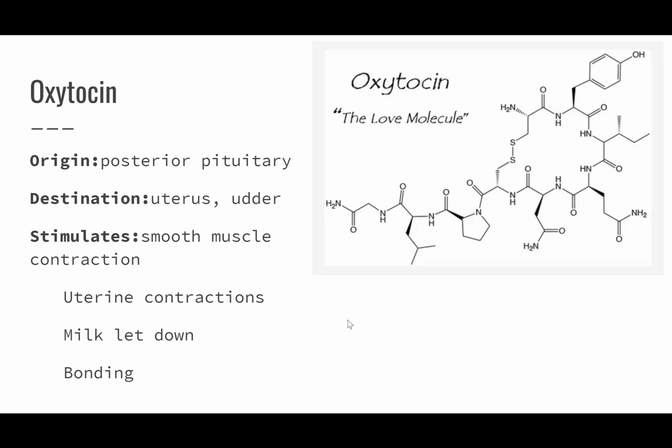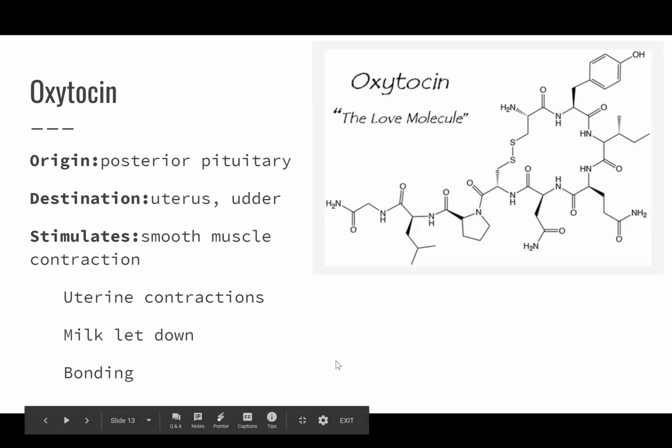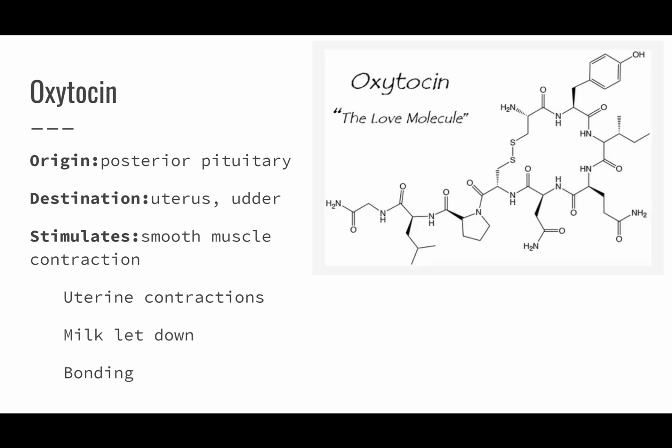Oxytocin is responsible for actually releasing the milk. It's from the posterior pituitary, and it goes to the uterus and the udder, and it's responsible for smooth muscle contraction. When the mare is pregnant and she's about to give birth, she's going to start producing a lot of oxytocin. It's going to cause her uterus to contract with really strong contractions to get the baby out. At the same time, it's going to be causing contractions within the mare's udder to result in milk letdown so that the baby's actually able to nurse. It's also responsible for bonding, calling it the love molecule, I guess, if you want to. I think of it as a happy hormone. It makes them really interested in their baby.